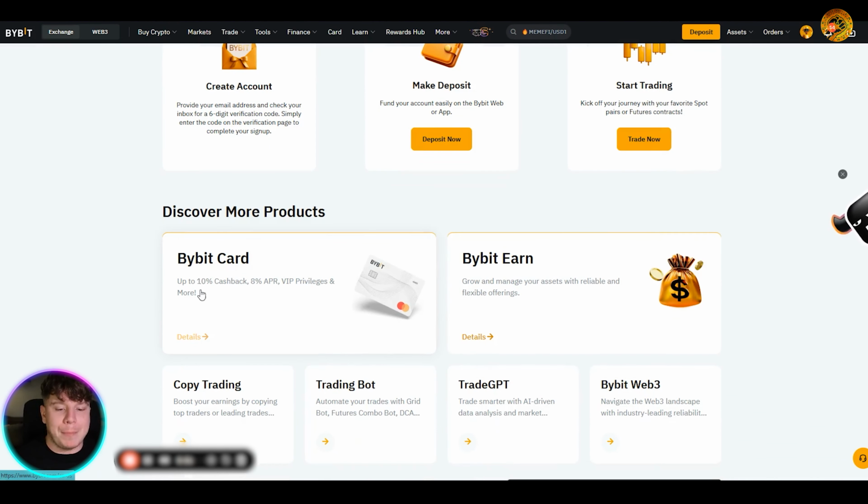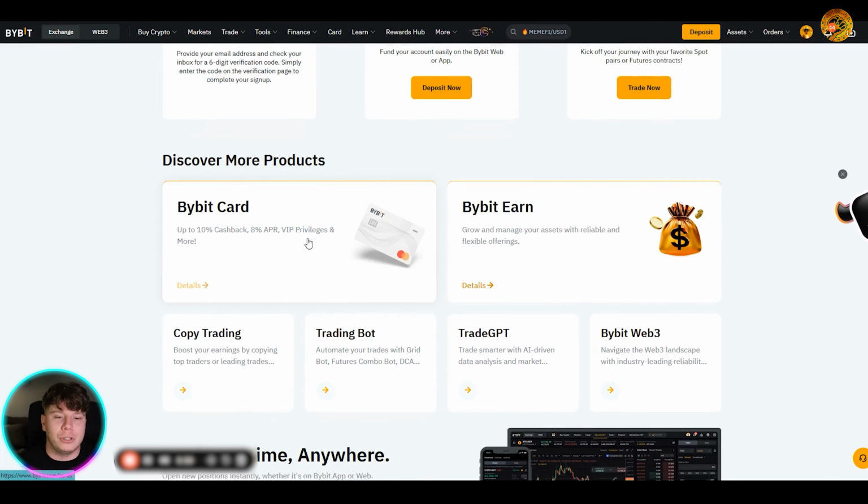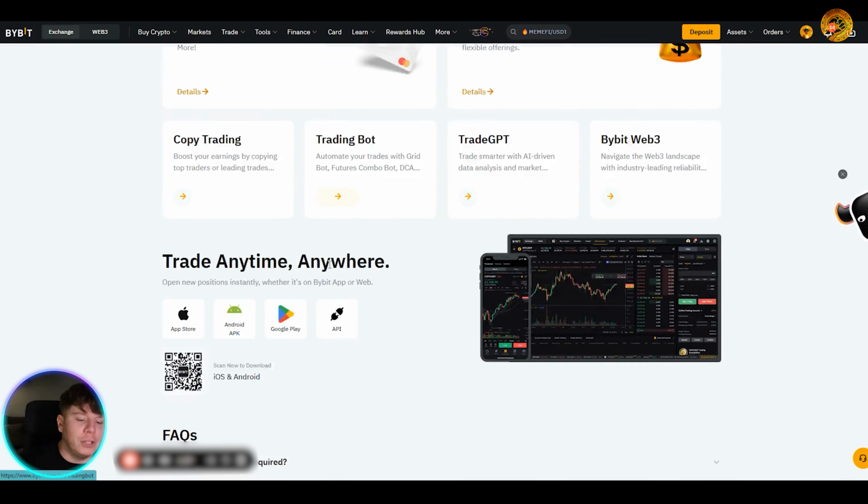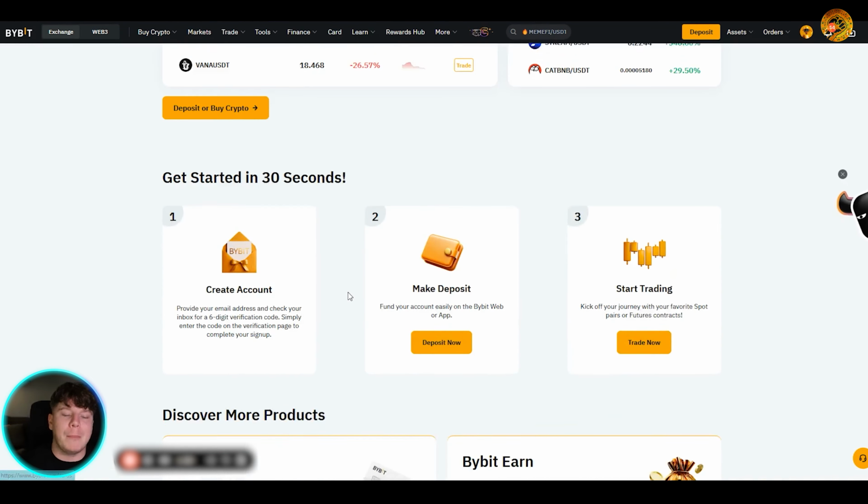Not just that, the Bybit card is going to give you 10% cashback, 8% APR, and you can get involved with all the different tools. But what's really interesting is the fees, guys. There is a 0% fee. It is fully transparent, and they tell you every single thing about the fees.